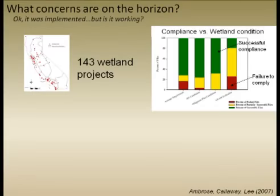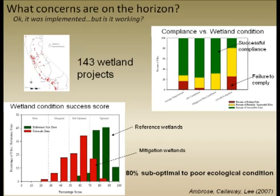Here's an example from a wetland study, and these are coming out. There's one for Florida. There's three or four that have evaluated the ecological outcomes of created wetlands, most of them done through mitigation projects. This one looked at to what extent the projects that were done in the state of California complied with the mitigation requirements. And compliance was actually very high. But when Rich Ambrose and colleagues went out to the sites and actually did measurements in the field, what you see is that most of the projects, about 80%, were in suboptimal to poor ecological condition.